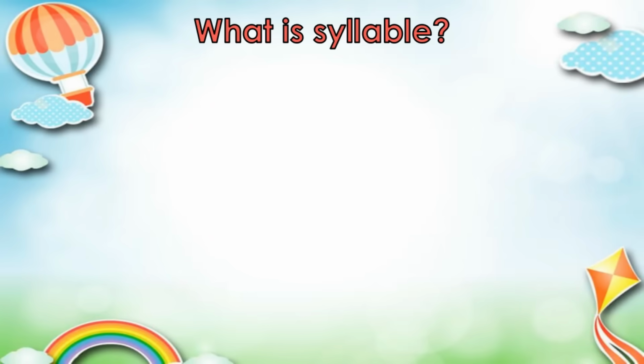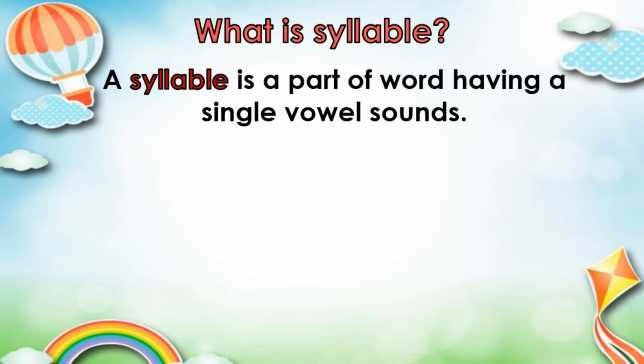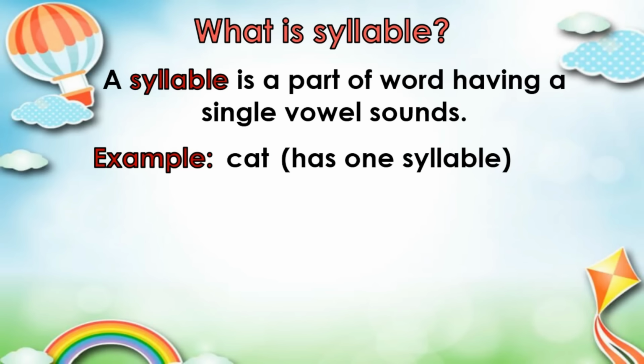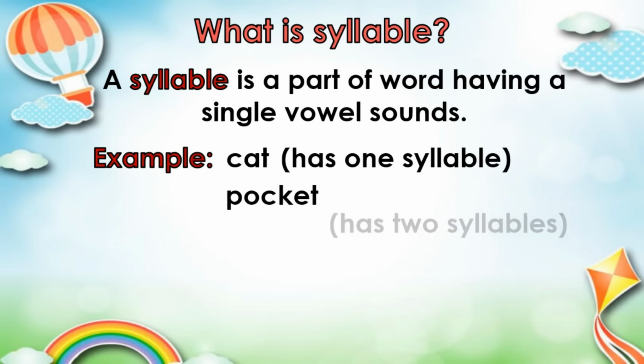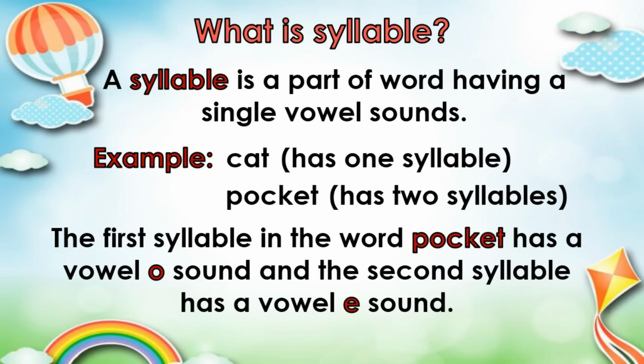What is a syllable? A syllable is a part of a word having a single vowel sound. Example, the word cat. Cat has one syllable. The word pocket. Pocket has two syllables. The first syllable in the word pocket has a vowel O sound, and the second syllable has a vowel E sound.